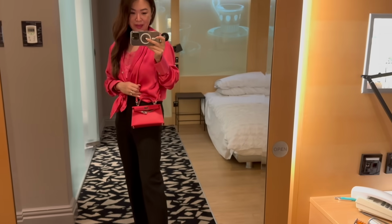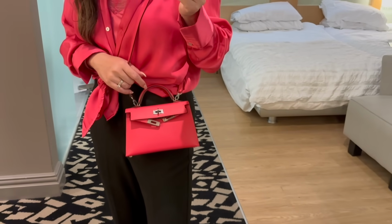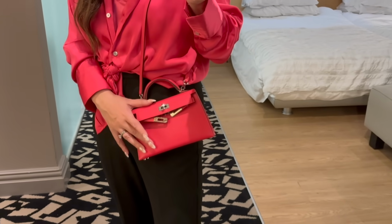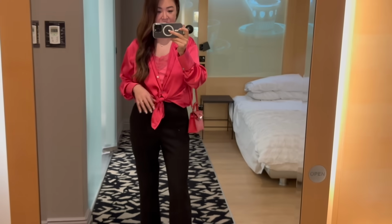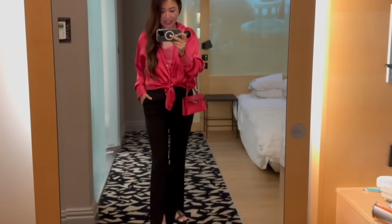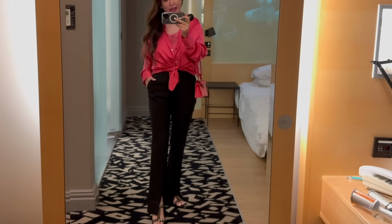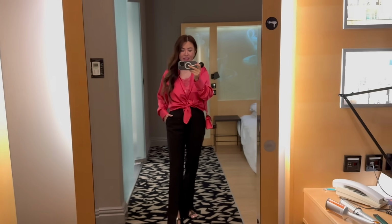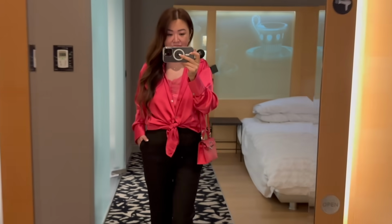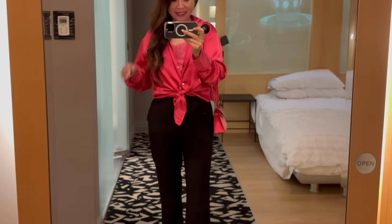And then finally wearing my Mini Kelly in Rose Extreme. It is a great bag to wear today because it's kind of rainy, and Epsom is fine in the rain. I've had this caught in the rain, not a downpour, but it's fine even if it gets a few raindrops in there. So that is my complete look for today, and we are heading to check out some outlets because in Australia we don't have so many designer factory outlets, so thought we'll take the opportunity to check the one out in Vienna. So that is my look.